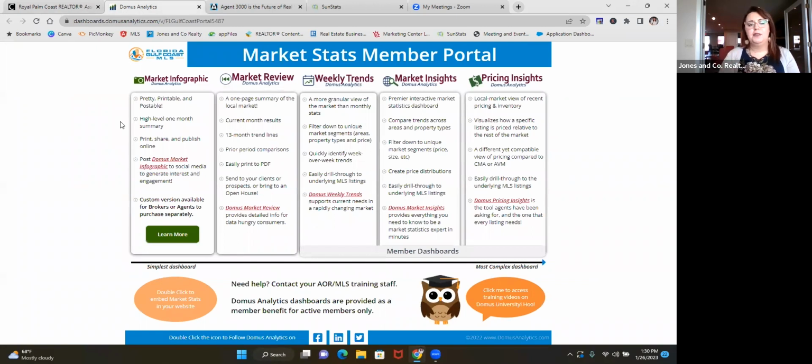And it looks like a lot of information right here on the dashboard. And a lot of us have opened this and just ran the other direction. I don't have time to read this, right? So in here, there is a lot more information than we've seen in the past two platforms that were provided. This plugs right into our Royal Palm Coast Realtor Association MLS, and it pulls all the data live right from our MLS.